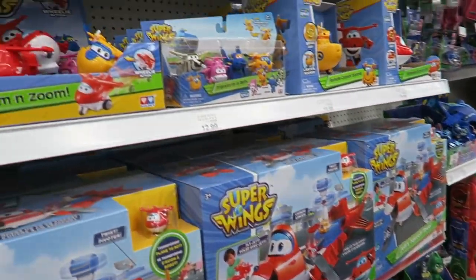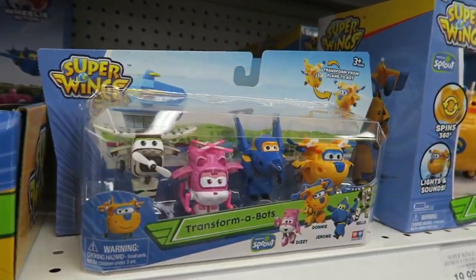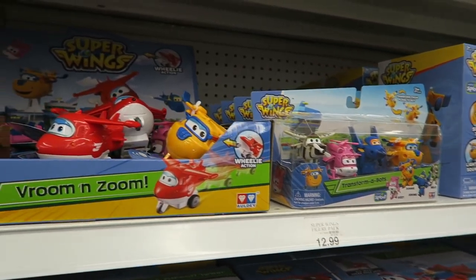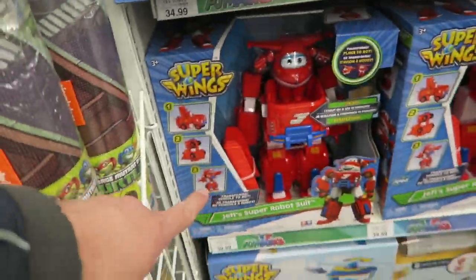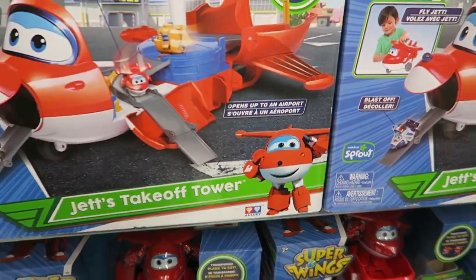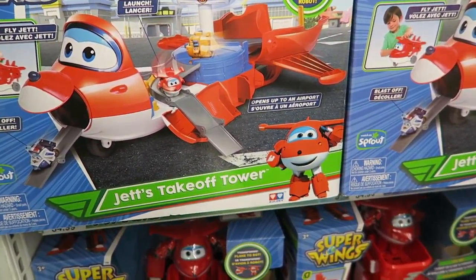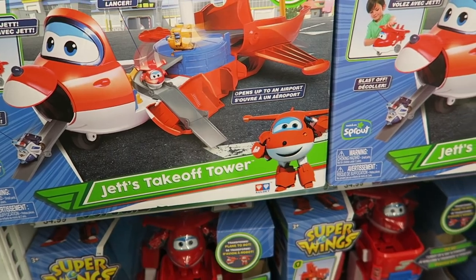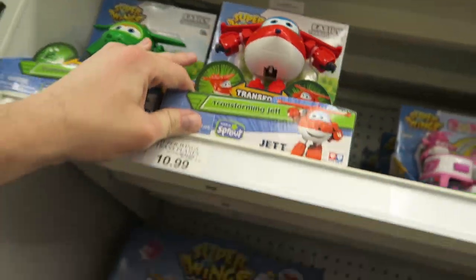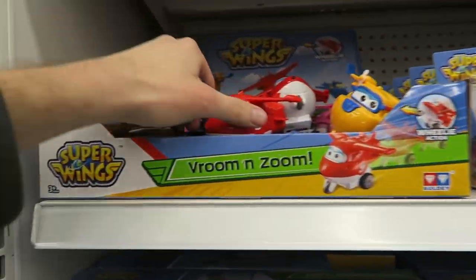Teagan's been watching this show on Netflix. It's sort of like the Pixar planes or the Disney planes. Kinda, yeah. Except they turn into like Transformers. He goes from a plane to this. Try to picture a cross between Transformers and the Disney planes. That's pretty much what it is, and it's Jet. And Teagan will pretend like Jet's flying around the house.